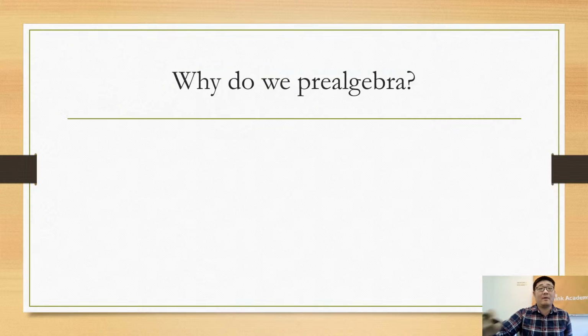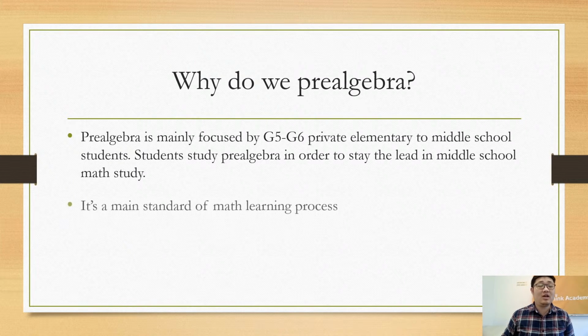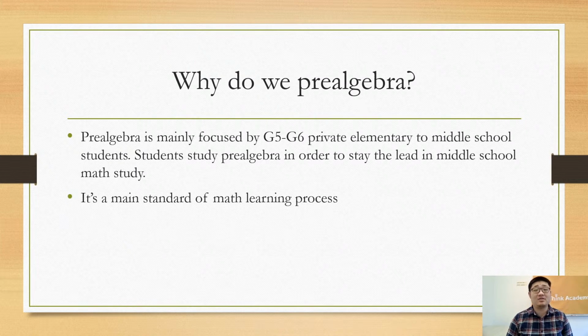All right. So before we talk about how to do it, first we want to do a little bit of review on why we do pre-algebra. First of all, pre-algebra is mainly studied by G5 to G6 students, from private elementary school to middle school. Students study pre-algebra in order to stay in the lead in middle school math study. Usually after pre-algebra, they go directly to Algebra 1, which is generally a ninth grader's subject for normal public school students. It is the main standard for the math learning process.